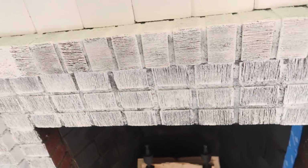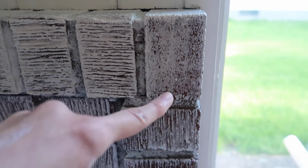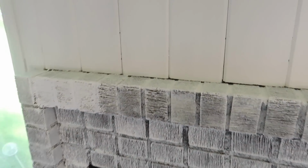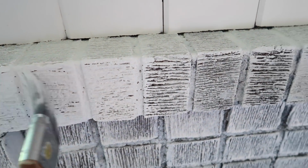I put 2 layers of the bin primer on here, and the type of brick that we have is really annoying. So most brick fireplaces are gonna be like this brick, where it's just a smooth surface and there's pores in it, but this one is so annoying. It's just these stripes, and that's what the entire fireplace is. So it's really hard to paint and whatnot, because basically you have to jam paint inside of it, and it just keeps absorbing all the paint.